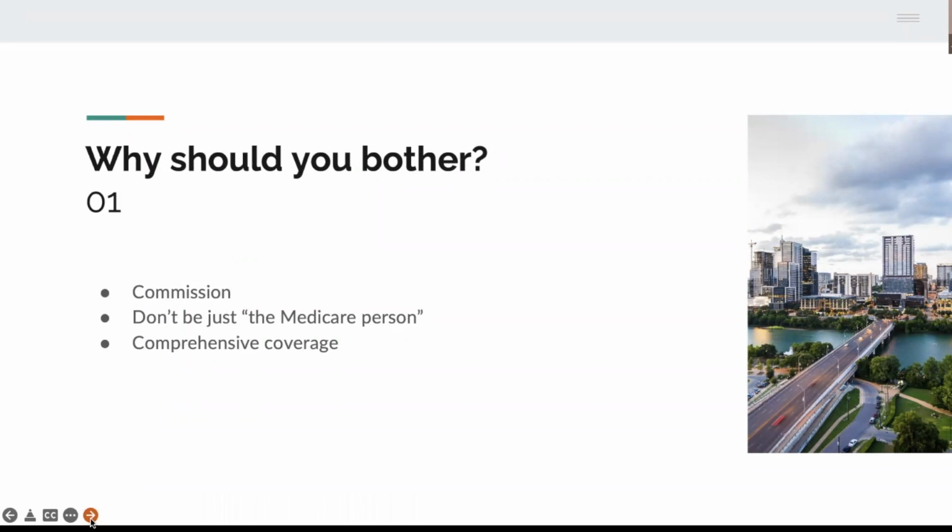Let's talk about commission, right? We're trying to be successful insurance agents, right? And by adding life insurance to your portfolio, you can increase your commission greatly. So if you take what you're making off of a Medicare Advantage sale, say that's your primary line of business, and then you start cross-selling final expense or other types of life insurance, you're going to add a significant amount to your annual income.